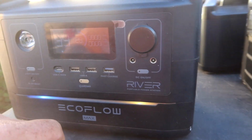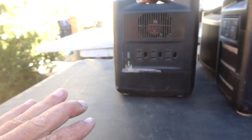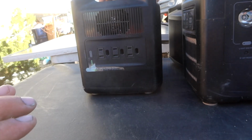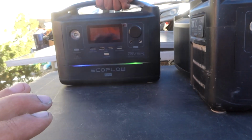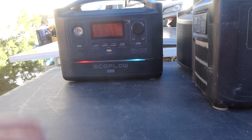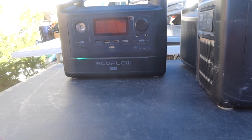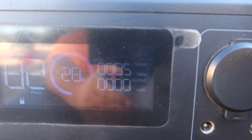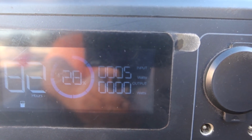The solar panels that we use, you have to use the 100 watt panels for these smaller units. They will not take the voltage from the larger panels. Found that out the hard way. Okay, so we got that plugged in, and, oh, look at that. 4 watts, 5 watts. Like I said, the sun is not really on it. We have them hooked up in parallel.